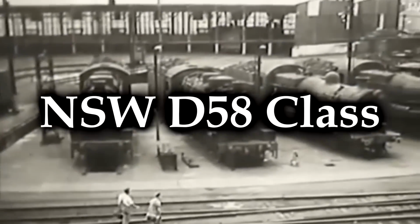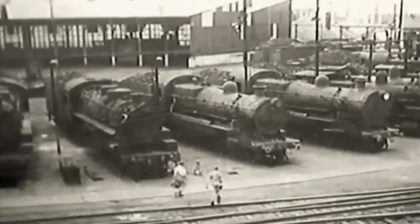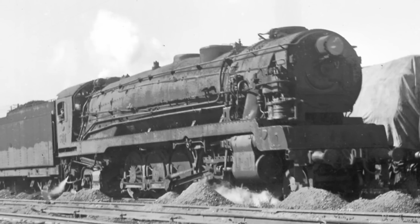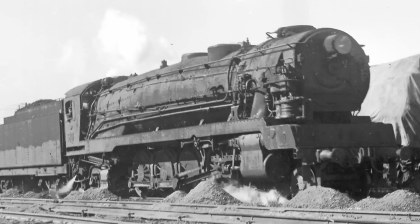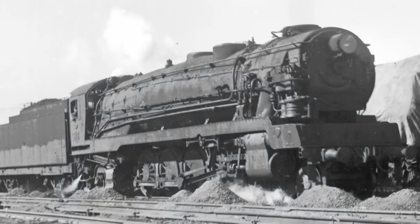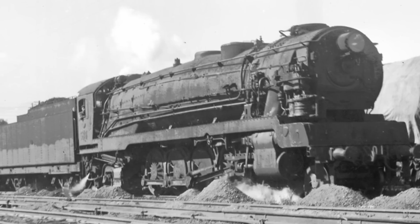The New South Wales D58 class. This class of locomotive was constructed by the New South Wales Government Railways in Australia. They're 482s, which are classically called mountain types, and they were technically just a modified version of the preceding D57 class. The changes to it were meant to help it run on lines that had a tighter loading gauge, such as the main North Line to Broadmeadow.